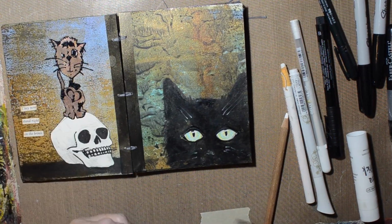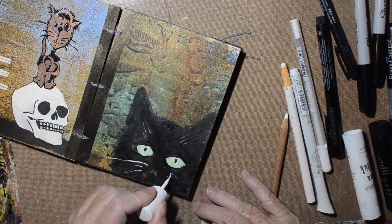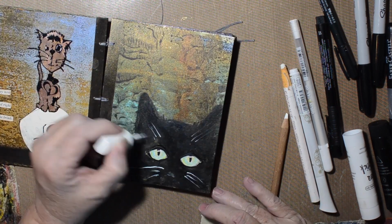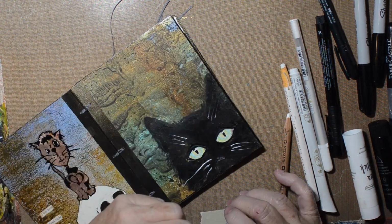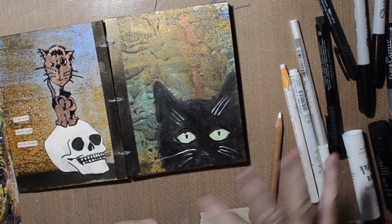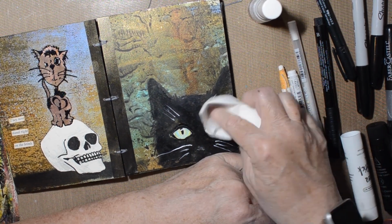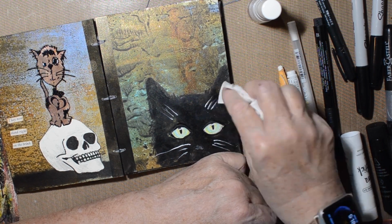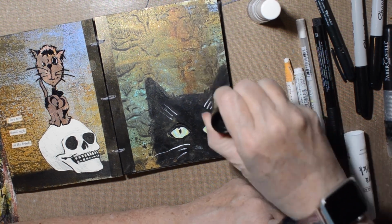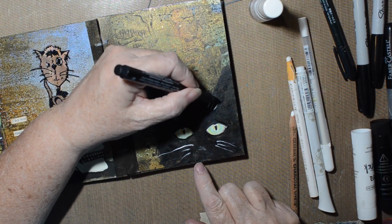Just covering it all back up. Need to cover up his nose. It's far too short. Not sure using the Copic ink was the best idea either. It's too stark. So I try to wipe it off a little bit. Blot it. Should have left it how it was before. And I've got one whisker going crazy over there.